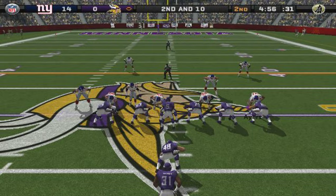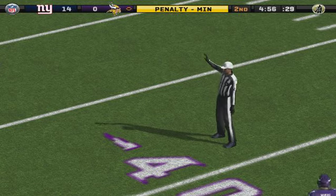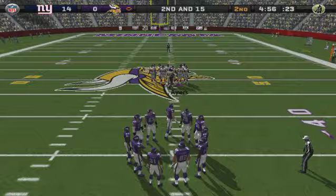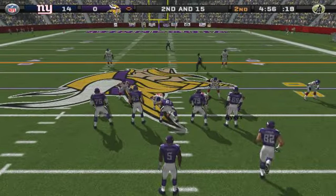The Giants come out in a 4-3. Dead ball. False start on the offense. Number 68 was flagged for the false start. False starts are kind of frustrating because they're really easily avoided by just maintaining focus.